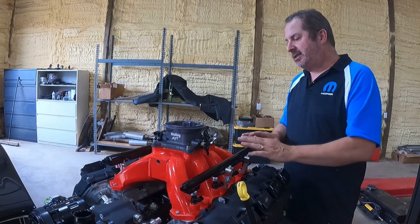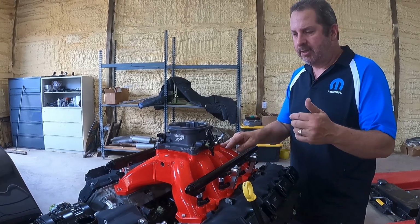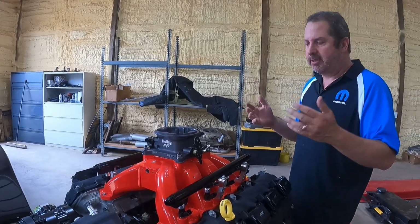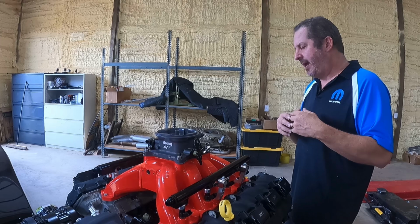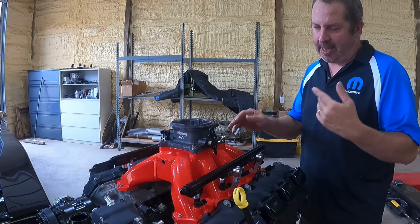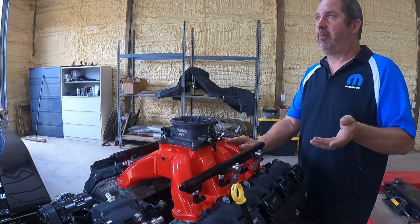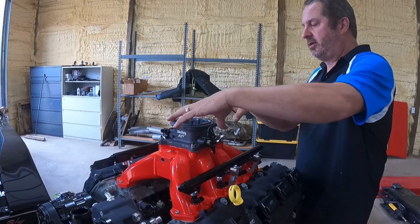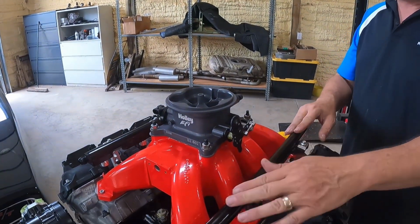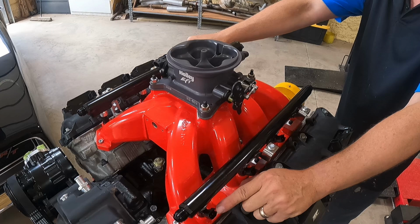Now, this is going to get much more expensive than the TBI. With your LSs and Hemis, you can run the factory intake on one of these, newer ones or Coyotes. They can run the factory intake just fine, but you still have to have a computer to run that. So if you're running an LS or a Hemi, you're probably going to get that intake. I'm just going to guess the intake by itself that accommodates the injectors is probably maybe $600, $700, maybe more. Then you have to buy these. These are a couple hundred dollars here. And I think I paid $600 or $700 for these injectors.